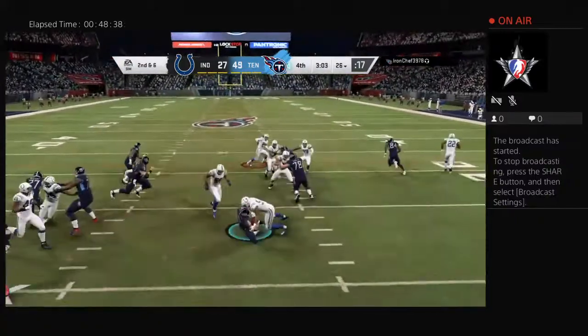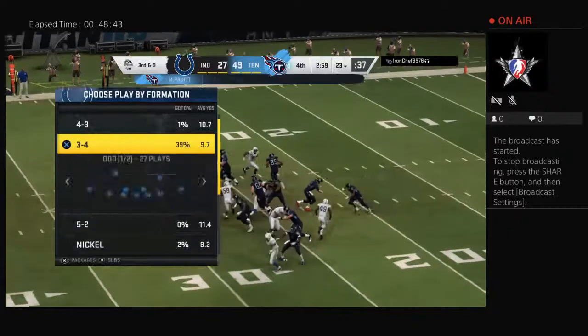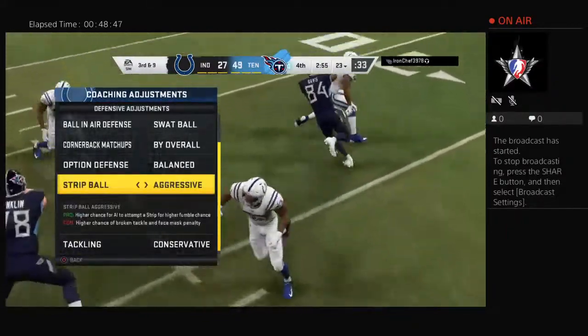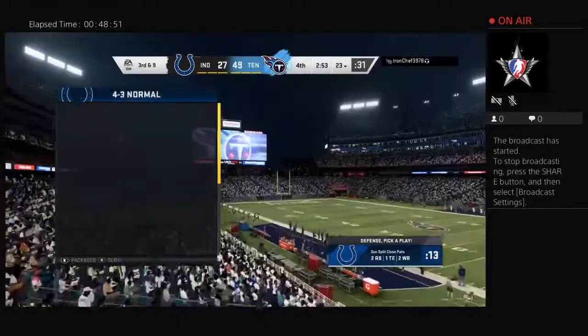They hand off to their big tight end. And that one covered beautifully. Their defenders stayed home, and they'll stop him behind the line. They'll wind up losing 3 yards here. And that'll lead here to a 3rd down.